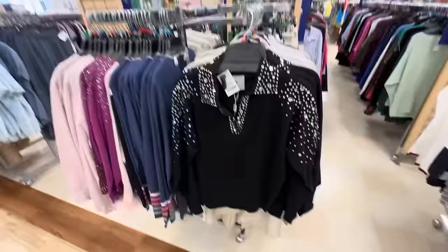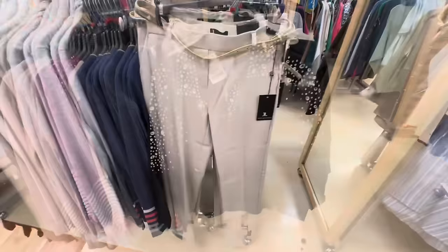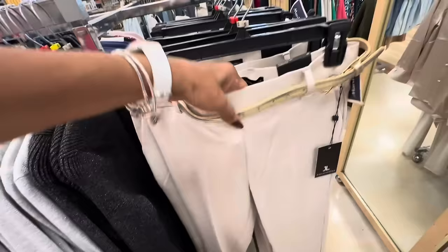If you love rhinestone and bling like me, this black with rhinestone sweater, look at it, $20. Oh, I like these pants. They are by Jules and Leopold. They even come with a belt. $20. Let me see if you got pockets. And they got pockets in the back. This is a nice polyester top. Look at the buttons. Rhinestone bows. $20 by Rachel and Zoe.